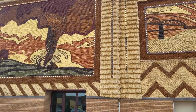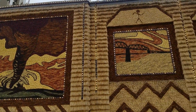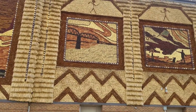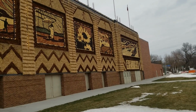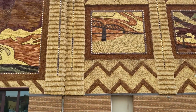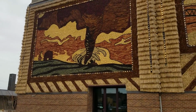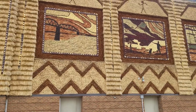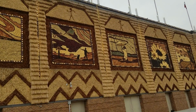So if you want to visit the Corn Palace, it's in Mitchell, South Dakota. If you're passing through somewhere nearby, it's definitely worth a stop and take a look. I wouldn't drive hundreds of miles out of my way for it, but it's pretty cool. It's one of those odd stops.